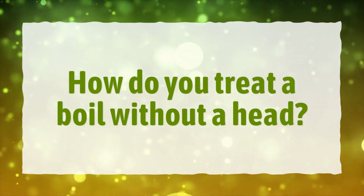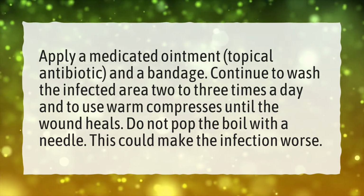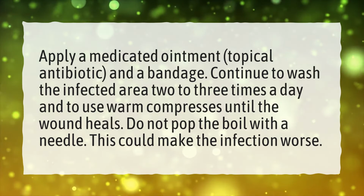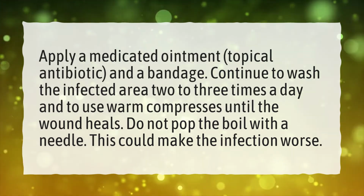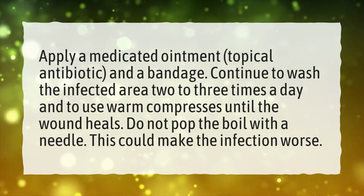How do you treat a boil without a head? Apply a medicated ointment, topical antibiotic, and a bandage. Continue to wash the infected area 2 to 3 times a day and to use warm compresses until the wound heals. Do not pop the boil with a needle. This could make the infection worse.